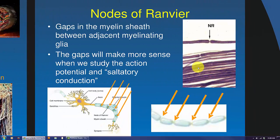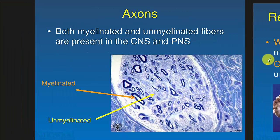We'll learn about why this is important, but those little gaps in the myelin are called nodes of Ranvier. And once we talk about action potentials, it's going to be evident why those are there. So here again, myelinated versus unmyelinated. The guys that have purple are myelinated. The ones that don't have a lot of purple are unmyelinated.